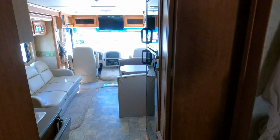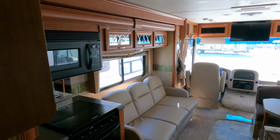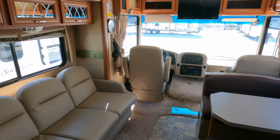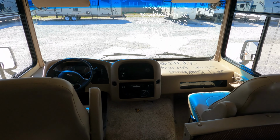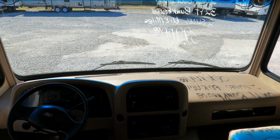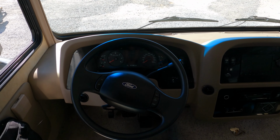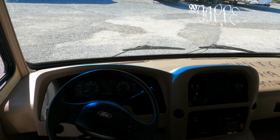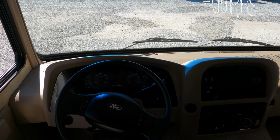Not bad, guys. I know for those of you looking for a bunkhouse Class A, I know you're frustrated because every single one of them is either 60, 70 grand or already sold. Well, here's your chance. 2010 Georgetown by Forest River, a 320 DS, 62,900 some odd miles on it, with a full inspection by my certified RV techs.